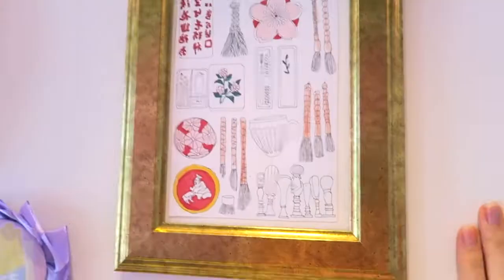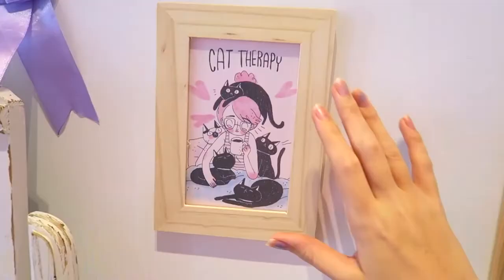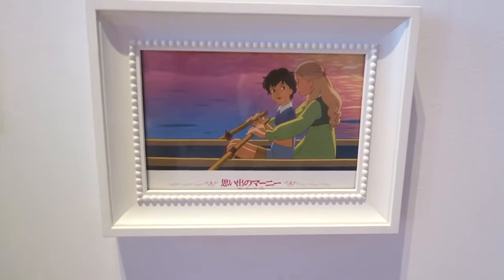This is another beautiful bit of art that one of you guys sent to me, and I literally always forget your at, but you will probably see this and tweet me again. This cat therapy one, again, another greetings card that I just thought was really cute. And then my favorite Ghibli film down here, When Marnie Was There. That film makes me cry a lot.